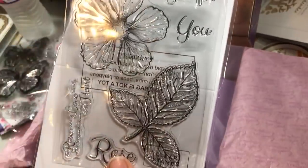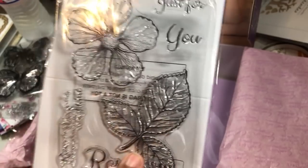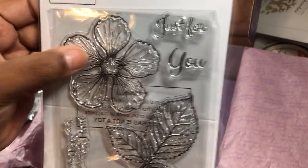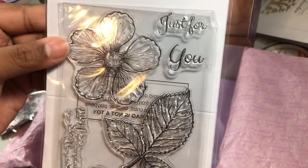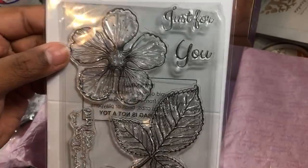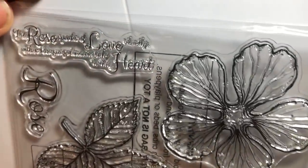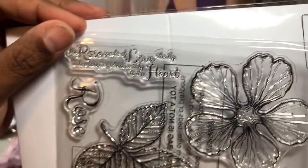I will say, this one right here looks exactly like the stamp they have in the berry collection that I have. And this one looks like the carnation that I just bought. So, not sure. Then, of course, they have this one. I'll read this one because it is really small. It says, "The rose..." Look, I can't read it. I'm sitting right here. "The rose speaks of love silently with a language known only to the heart." That's cute.